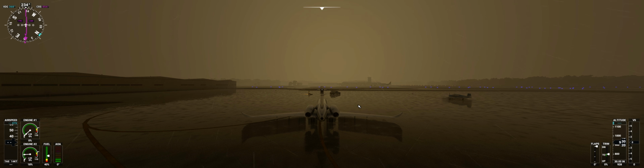Okay, right engine's good, left engine now. Make sure that's coming up. There it goes. Look outside, make sure the area looks okay. Do 1 notch of flaps.